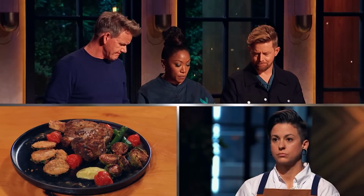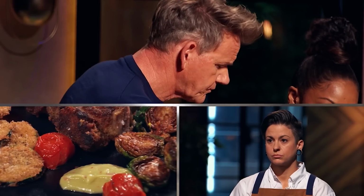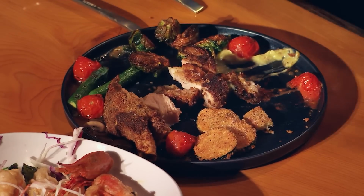First up, we have a veal chop. This is served with fried Brussels sprouts and fried zucchini. The sauce is an avocado crema. A lot of same color going on here, just a sort of bad execution. And I'm not too sure if I want to see everything on that dish fried.